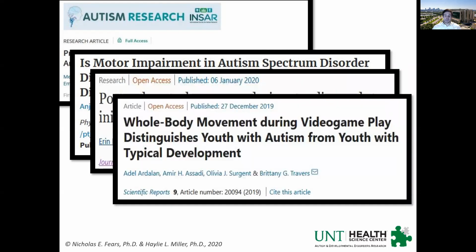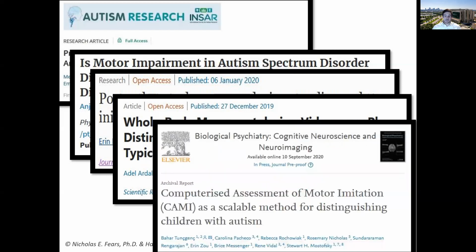Researchers have also begun to use whole body movements to distinguish children with ASD from TD children. Specifically, Brittany Chavers and colleagues have found that children with ASD can be identified because of their more variable movements during video game play. And Stuart Mostofsky's group have found that decreased ability to imitate the movements of another person distinguish children with autism from typically developing children.